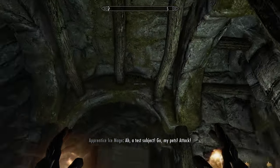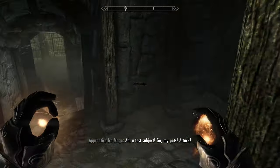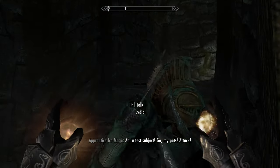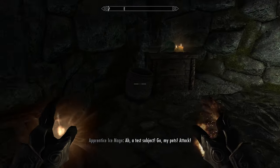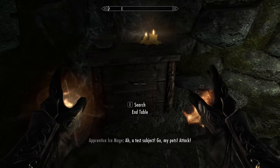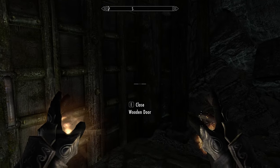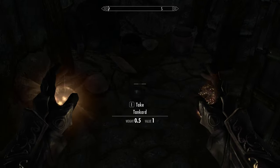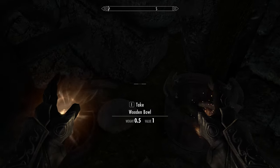This is gonna activate something or other. Oh, some little things. Can't tell if this is the way to go or the other way. Let's check this way out real quick. What is this? Oh, it's a door. Open wooden door, okay. What do we have in here? Oh, it's just a bonus area, okay. Is there anything of use, though?